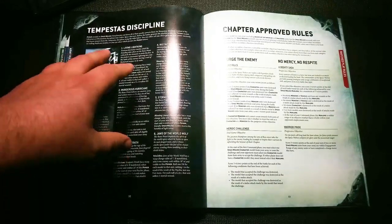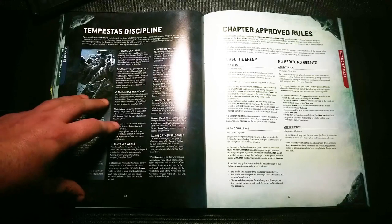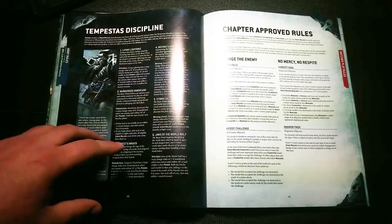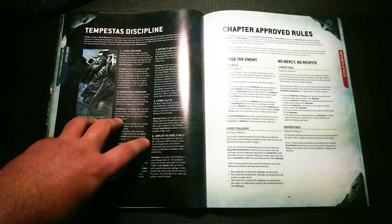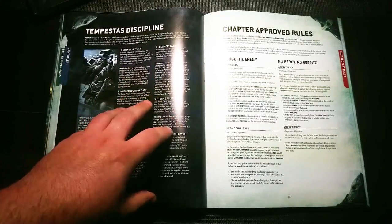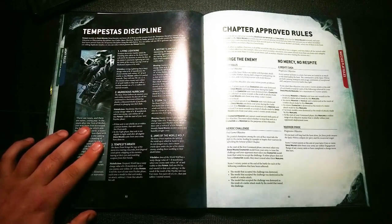Moving from that, you have the Tempestus discipline. I'm again not going to go through every single one of them. I'm going to talk about one of the ones that I think is the best. But the big thing about these is that we did see a drop with psychic abilities going down to warp charge 6 or 7 ish. Nothing unreasonable. This is true in our book as well. So now we have warp charge 6 across the board for most stuff, which is great.